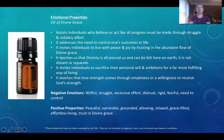So negative emotions. If you yourself or you know somebody that is dealing with any of these negative emotions, Arbor Vitae could be very beneficial. And typically when we're talking about emotional support, you want to use these aromatically. You can also use them topically in a roller on the feet. This is a very strong scent, so if you do put this in the diffuser, I would recommend only one drop and mix it with something, because it's very strong.